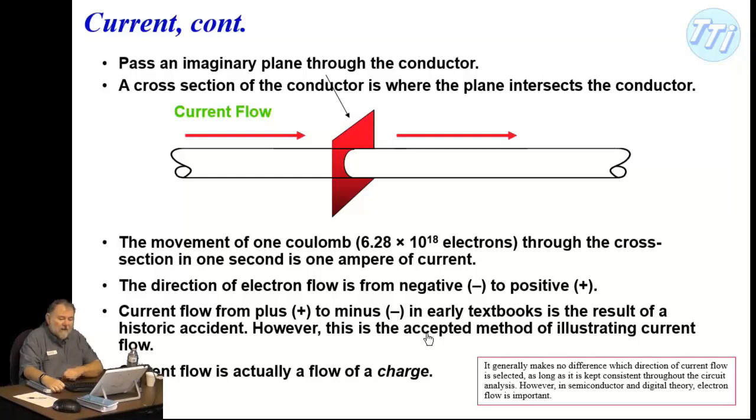If you look at a conductor and you put an imaginary plane in there, and you look at how many electrons move through there over 1 second, you get 6.28 times 10 to the 18th electrons. That's a lot of electrons.